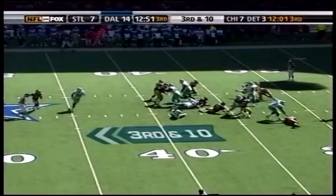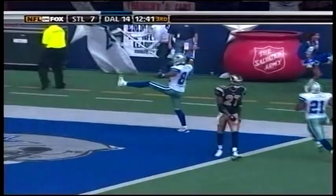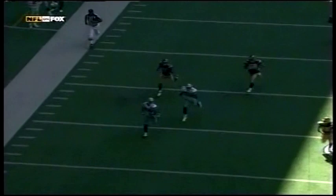The pass is complete to Creighton. Creighton down the sideline. Patrick Creighton will cruise in for the score. Jonathan Wade was the only one who had a shot, and they were, I guess, I don't know who's going to be on Terrell Owens or whoever, but they pick up the flag, and after this missed tackle by Lenny Walls. It was a race and Patrick Creighton won it.